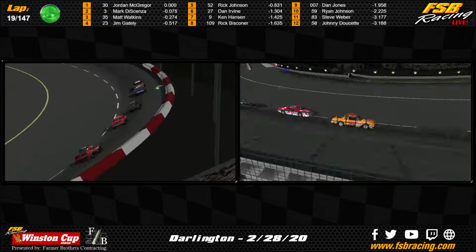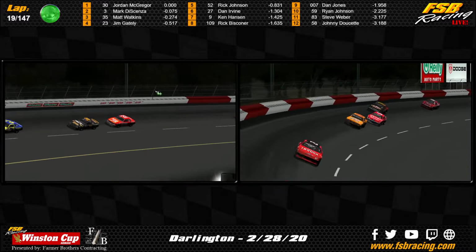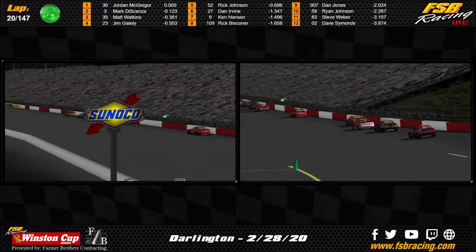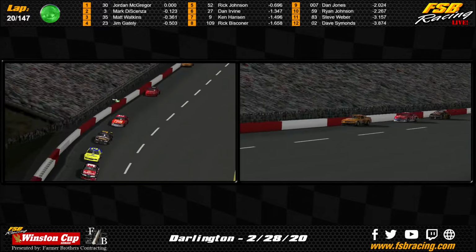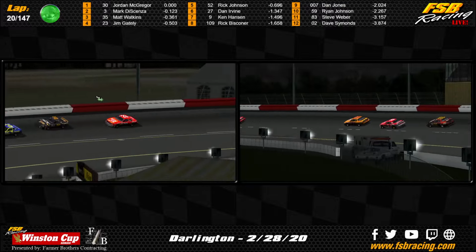Oh, Jim's picking him to finish first and second. That is one long car. Wow. Well, see, we got Ken on the brownies. Jim might be on the fudge.